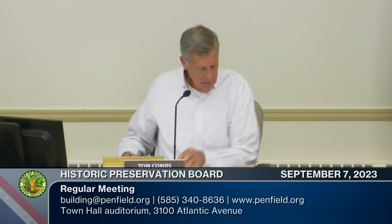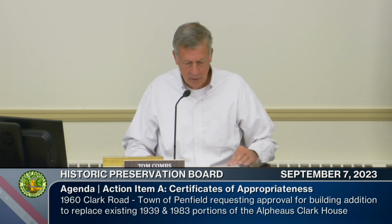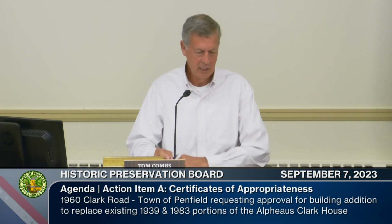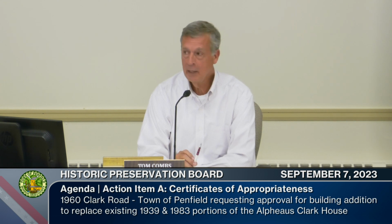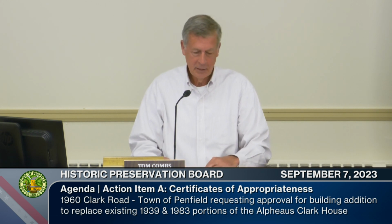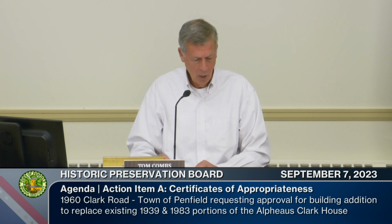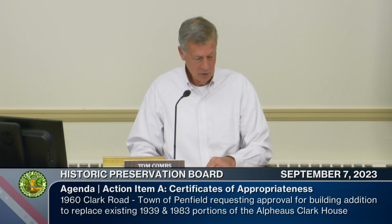Okay, moving down our agenda, the action items for the first one is a certificate of appropriateness. The materials that Shannon had sent out prior to the meeting included a letter from Eric Tate, who's the town director of public works, with the actual application for the certificate of appropriateness to move ahead with the Clark House project, which was specifically the edits and the comments that we had and approved last time for changes to the drawings that we had all looked at. We had reviewed those plans, and just to remind us of where we were, maybe Shannon, you could pull up those just to take another look at.